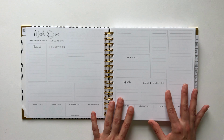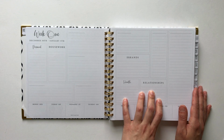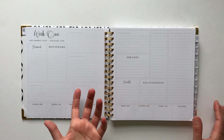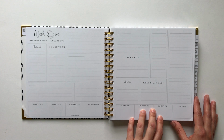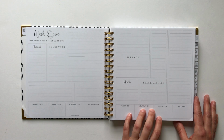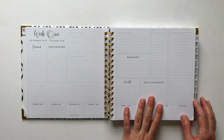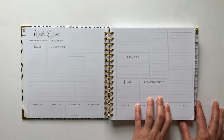Now, the motto of this planner is people over projects. So relationships is a focus that is very important to this company because ultimately we don't want to be forgetting what really matters in life. So the relationship section here is really nice to have. That way you can keep someone in the front of your mind that maybe needs a little bit of cheering up this week, or someone that you want to reach out to that you haven't contacted in a while. So I think it's wonderful to have this section with each week. That way we don't forget those people that we love so much within our lives.